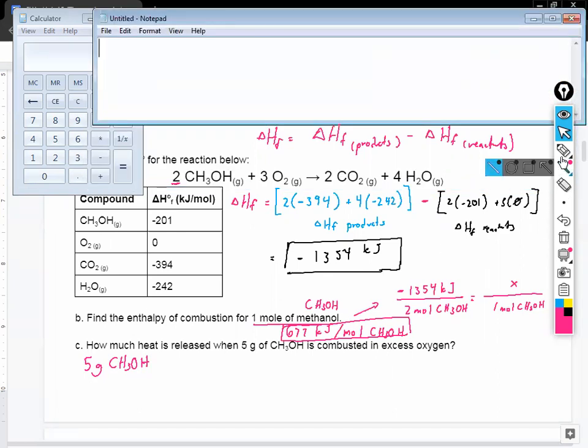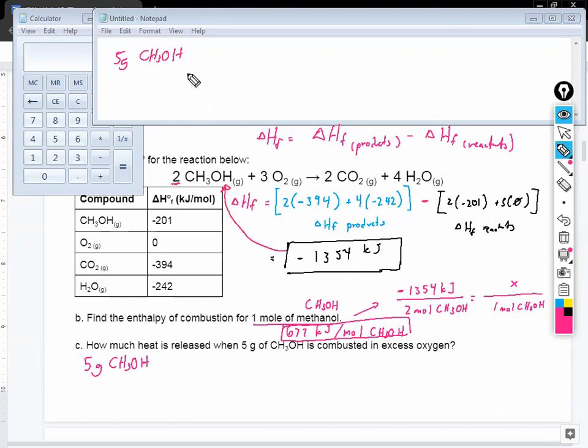Okay, so we're going to start with 5 grams of methanol. Now we need to use the balanced equation because that's what this value right here applies to. So what we're going to do is set up a fraction so that we can convert this into moles, right? Because a chemical reaction is always talking about moles. So the molar mass of methanol is 32 grams per 1 mole of methanol. 32, right? Because CH4 is 16, oxygen is 16, that's 32.